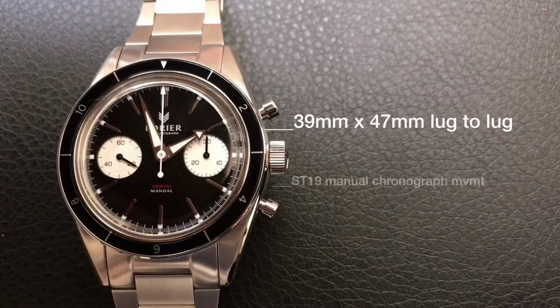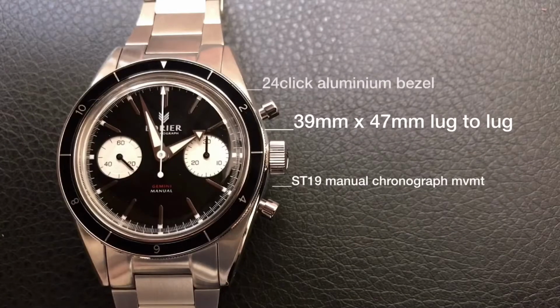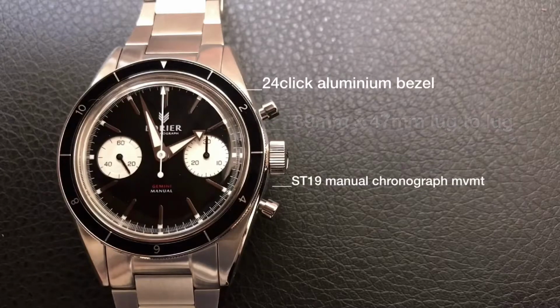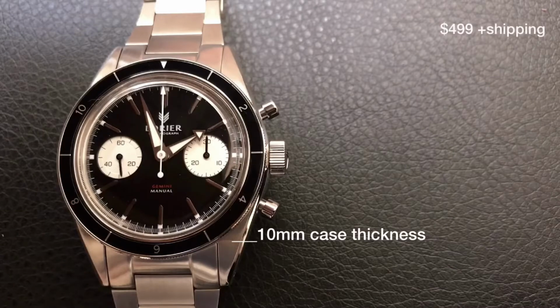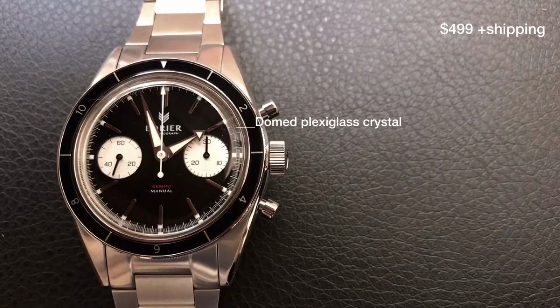Yes, there is a reason this watch sold out in 5 minutes. Watch out for the restock on the Laurier website. Superb value for money, a super sharp case with the right details, all the right design clues of a vintage chronograph without being an homage.